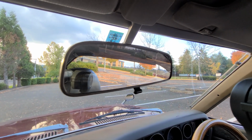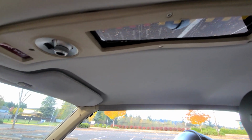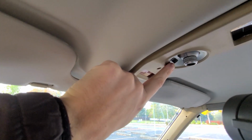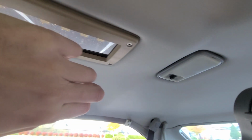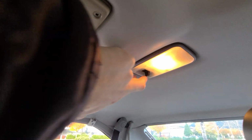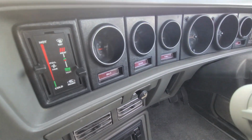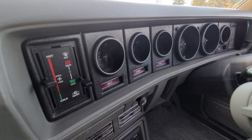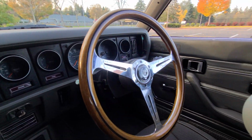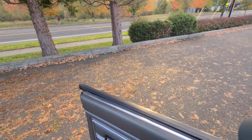Rear view mirror shows no signs of wear. Overhead display, functional. Every little bit functions as it should. Even the door light. Let's step over to the driver's side so I can show you guys some more features.